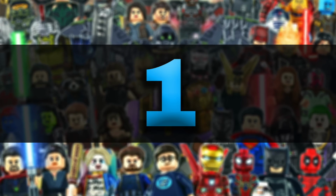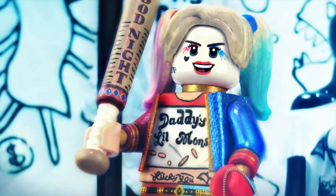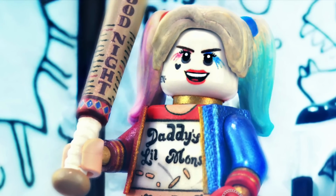But finally, number 1, the minifigure that I currently believe is my best work. Another throwback to 2016, once again with Suicide Squad, Harley Quinn, painting the likeness to Margot Robbie. Was, I think at the time, the best face I had ever painted, and one of the best faces I've still ever painted to this day.